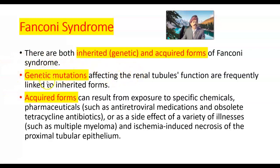So you got two types. Genetic mutation affecting the renal tubule functions is frequently linked to the inherited form. Acquired forms can result from exposure to specific chemicals, pharmaceuticals such as antiretroviral medication used in the management of HIV infection, and obsolete tetracycline or old tetracycline antibiotics, or as a side effect of a variety of illnesses like multiple myeloma.